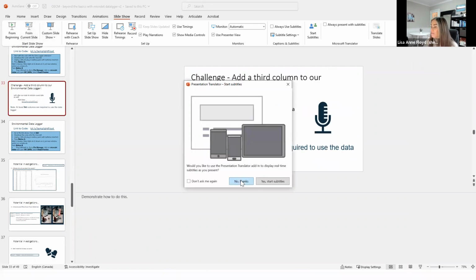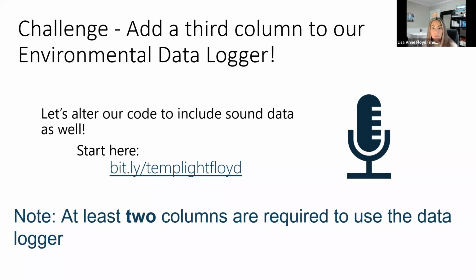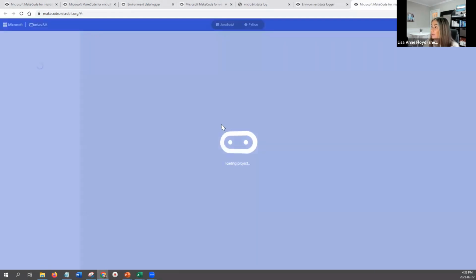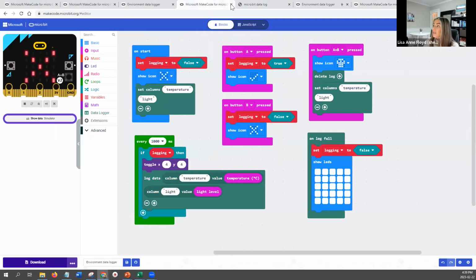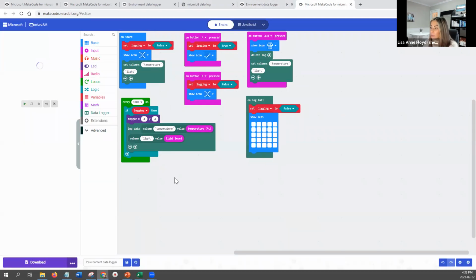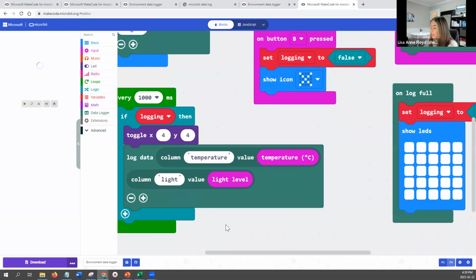So now that we have gone through how to use the data logger, you can then add a third column if you want to. So I suggest maybe adding a sound column. So if we go to that same program once again, and if I wanted to add a sound column, I go to edit because I want to edit the code. I suggest closing your other windows that contain any microbit information because you're connected. So it just kind of throws things off a little bit.